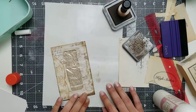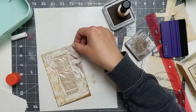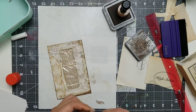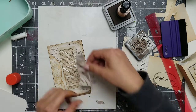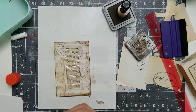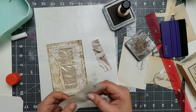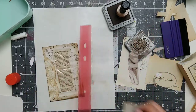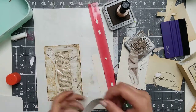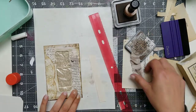It needs something up here. I had a strip of paper there. Where did it go? Right here. So I'm thinking, should I just put a little one down here? Like this, maybe? Or maybe not. I had a leftover right here, a leftover from my first one. I have it right here. Come on. Just like that.